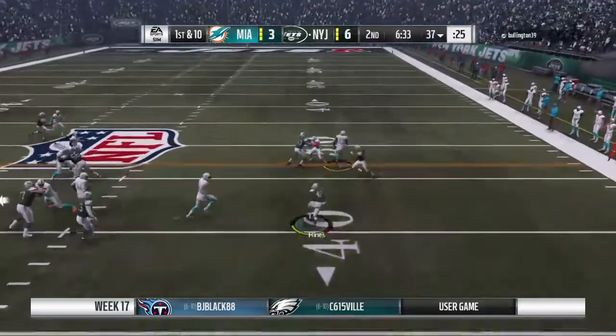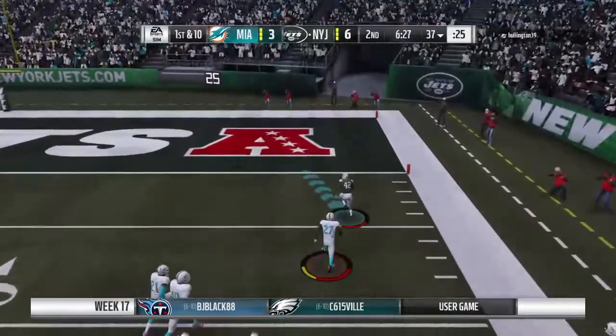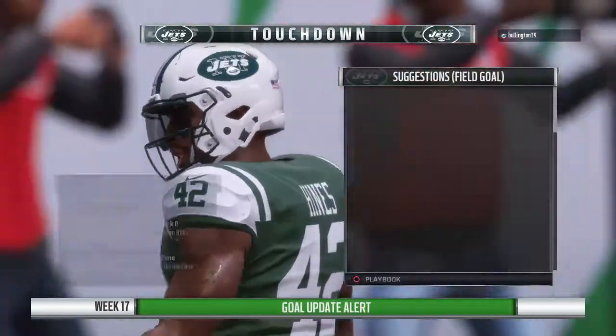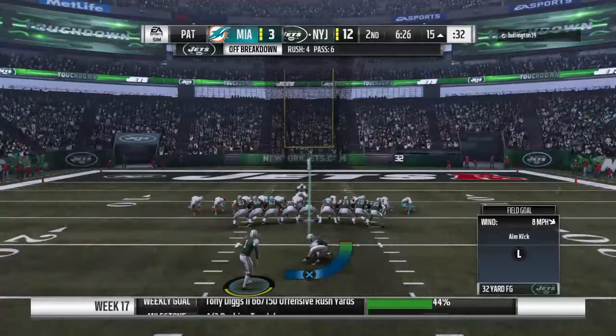They run with Hines. Room to run past midfield. There he goes, right side. And all the way in. Touchdown, New York. Nyheim Hines, his 14th touchdown now on the year. And the Jets are going to add on to their lead.